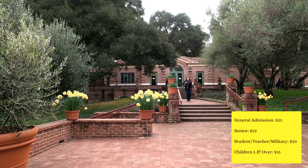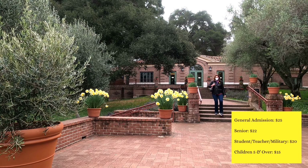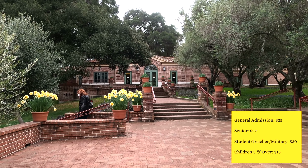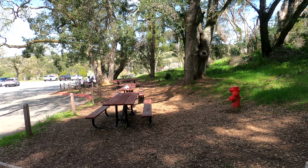General admission is $25. Seniors are $22. Students, teachers, and military are $20. And children 5 and older are $15. There are picnic tables if you choose to bring a picnic.